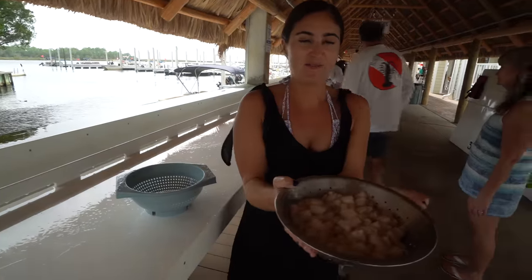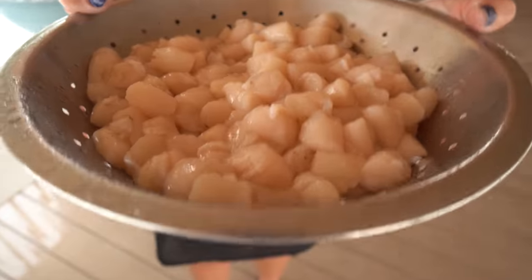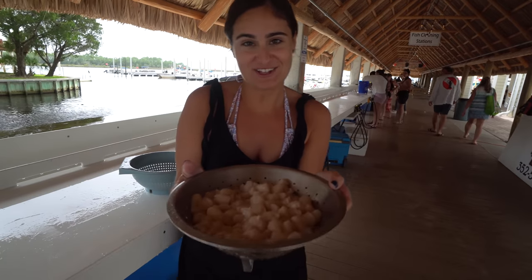We're taking the shells home. I'm gonna keep them and make an art project when we get home. So I'm actually gonna keep all the shells. They may smell a little bit for a couple days till we get home, but I think it'll be cool when I'm done. Look, this is a full 5 gallon bucket of scallops. And this is what we get, the strainer full. So now we're gonna head home and cook these up for dinner.